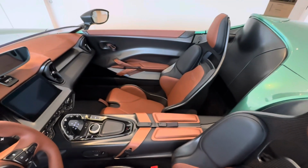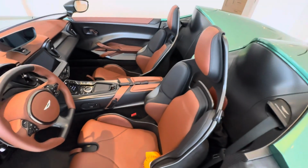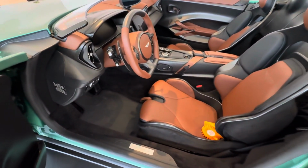This is insane. Wow, how would it feel to drive something like this? Wow, wow, wow.